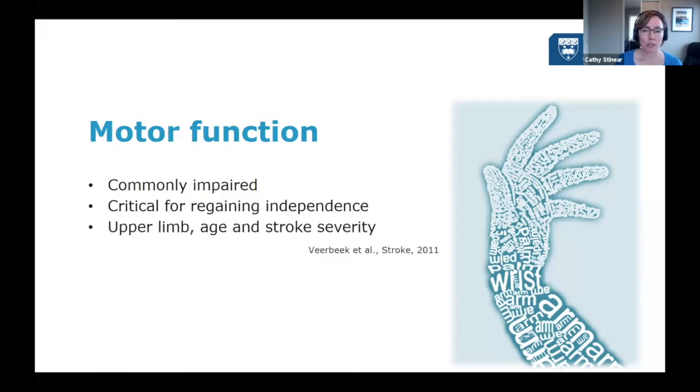A study a little while ago now, quite a large study, looked at a huge range of factors to see what influenced the level of independence 6 months post-stroke. And these 3 factors were found to be the most important and independently important. So upper limb function, age, and stroke severity. We can't actually do much about people's age and stroke severity once the stroke's already happened, but we can certainly try to help rehabilitate their hands and arms to help them regain as much independence as possible. So a lot of what I'll talk about today is around upper limb recovery.